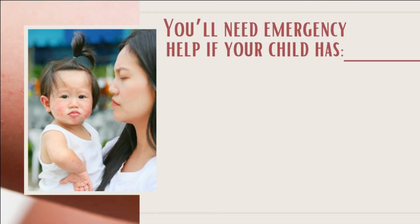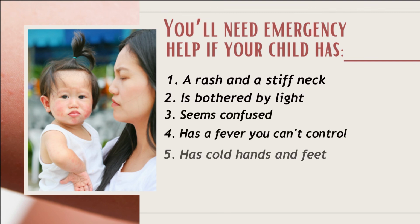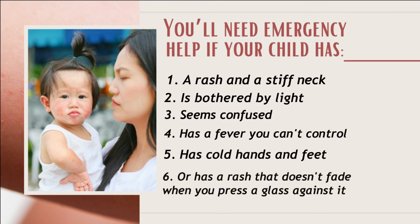So that's it. Those are the common rashes you can spot in your kids. At the top of this talk, I mentioned that there are some rare and serious rashes that affect kids. There are some telltale signs that a rash is life-threatening, and most of them actually don't relate specifically to the rash at all. You'll need emergency help if your child has a rash and a stiff neck, if they're bothered by light, if your child's confused or has a fever that you just can't control, or has cold hands and cold feet, or if they have a rash that doesn't fade when you press a glass against it. These are all signs of meningitis and sepsis, which is an infection in the bloodstream and/or a very unwell child.